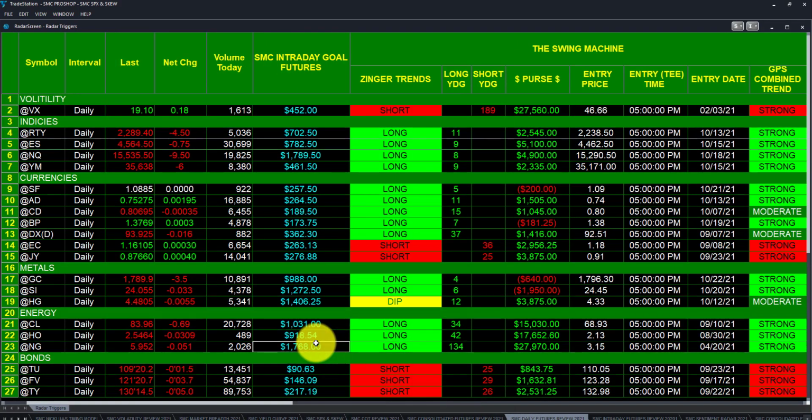By the way, we haven't commented on this. This gives us the intraday goal of futures. This tells us if we're trading intraday, how much money would be reasonable to be making on a mini contract. And you can see the volatility has come in. We're at 700 on the Russell, ES 700, 1700 on the NQ, and the YM just 461. So it has come in.